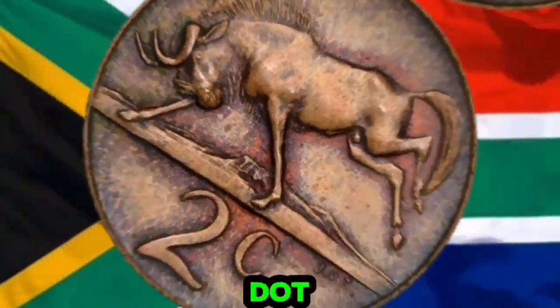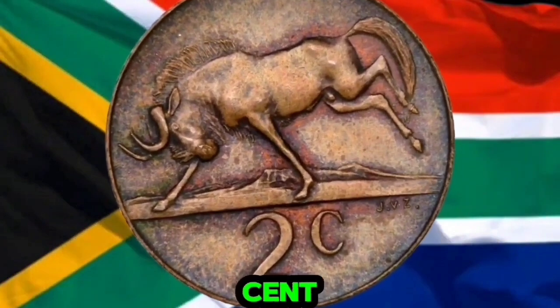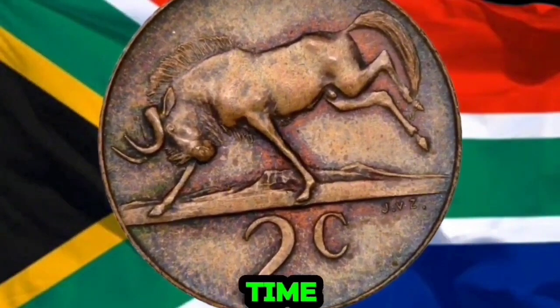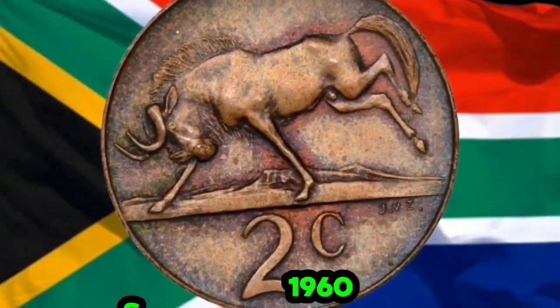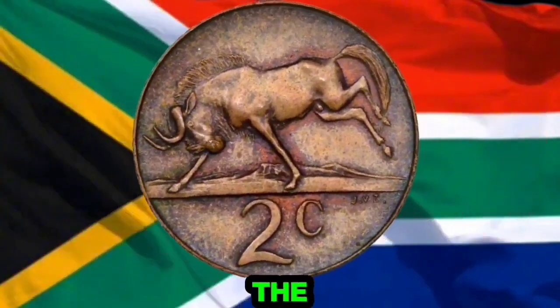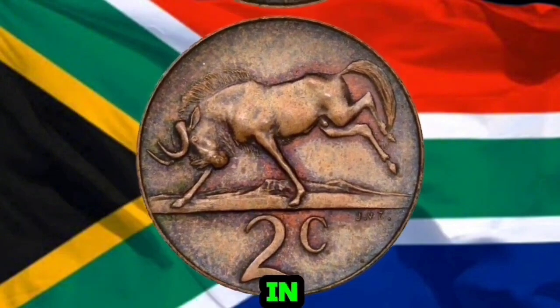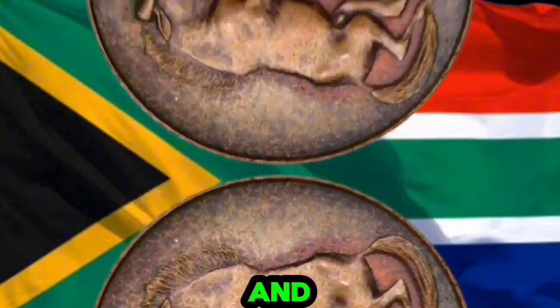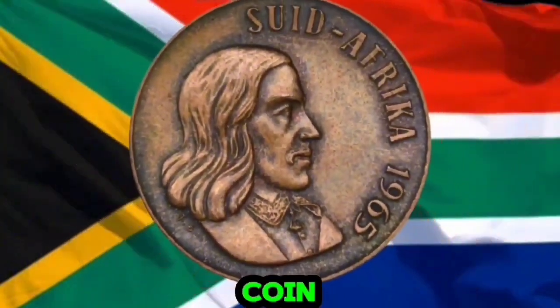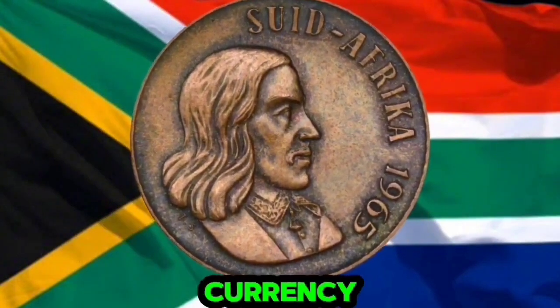Let's break it down. To understand the true value of the 1965 2-cent coin, we need to step back in time to South Africa in the 1960s. During this time, South Africa was still under the rule of the apartheid government, and the country's currency was primarily issued in different denominations of cents and rand. The 2-cent coin, like many others at the time, was issued by the South African Reserve Bank to represent smaller amounts of currency in circulation.